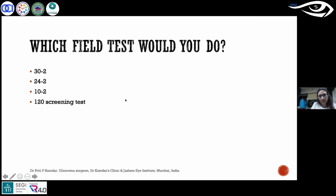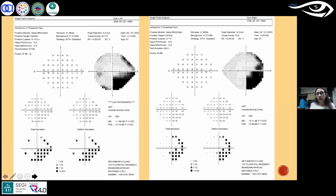Alright, 53% feel that we should do a 120 screening test, and the rest feel that we should do either 30-2, 24-2, or 10-2. Now let me answer this question. First let me show you what I did. I always do a 24-2 CETA test. I would do a threshold test. Whether you want to do a 30-2 or a 24-2 is an individual choice. So both answers in that sense are correct. But 10-2 you would not do. Why? Because you will get a very restricted field.